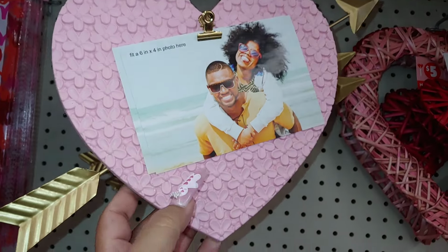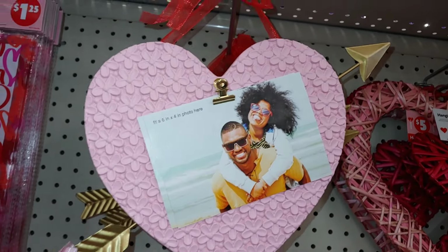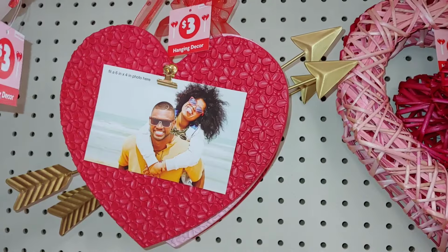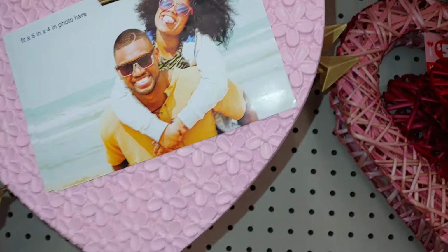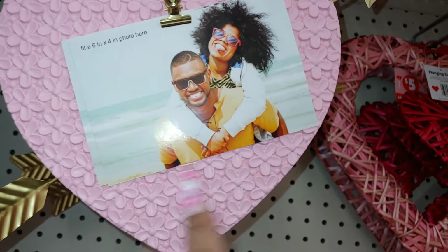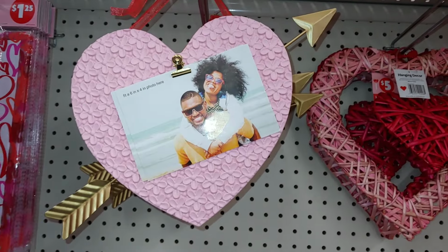And look at these, they're pretty. These are heart decor pieces, wall decor with the arrow going through it. The cotton candy pink and the red. $3 each. It's a picture frame holder. That is adorable. I could put my Mr. Handsome and I right there. Perfection.